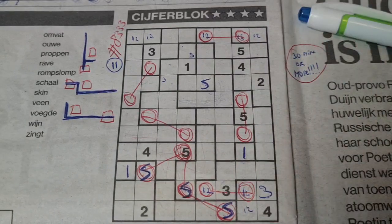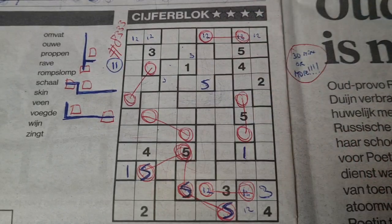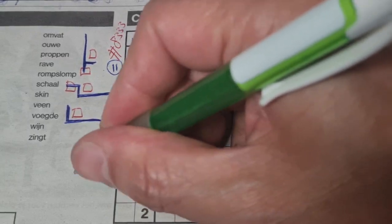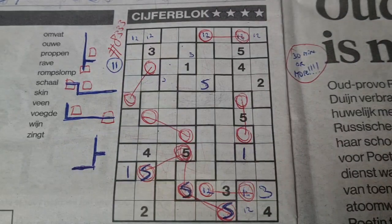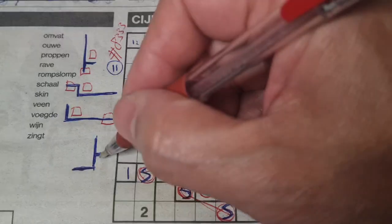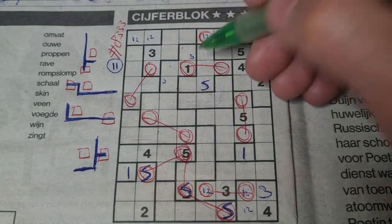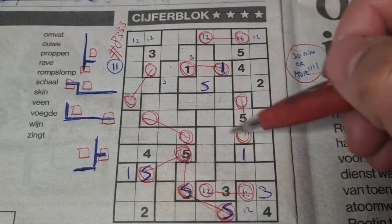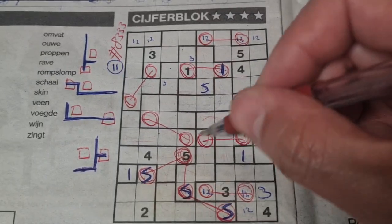All right, then the following shape, how about this shape? Let me draw this shape here. When you see this kind of shape, remember that this box has the same number as that box. So this box has the same number as that box. In this case, it's a 1 here. All right, here another one. Upside down, this box has the same number as that box.